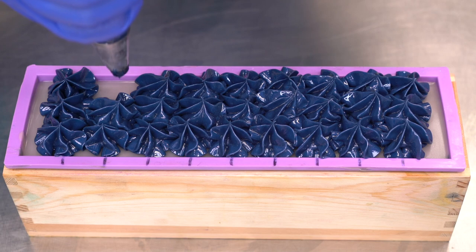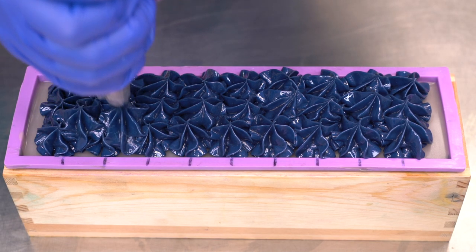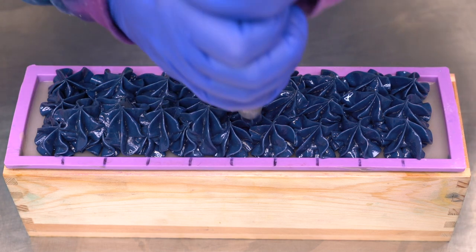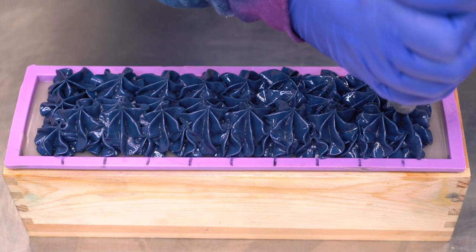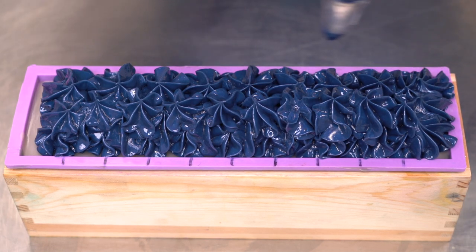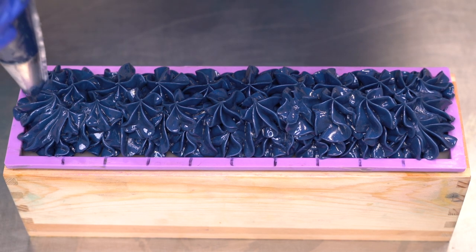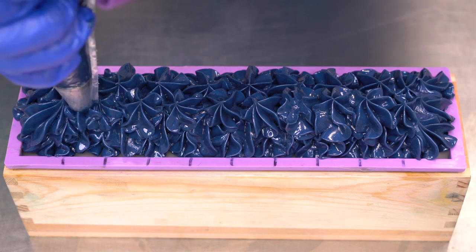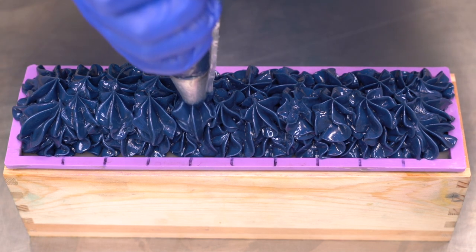It also doesn't have as clean a cut as the other piping tips I typically use, and that's why I use the other ones. But as far as a ruffling texture, it looks super pretty. I actually think I'm gonna go ahead and fill in these edges a little bit just so that the sample pieces have a little bit of frosting, but also so that the rest of the soap is filled in completely.